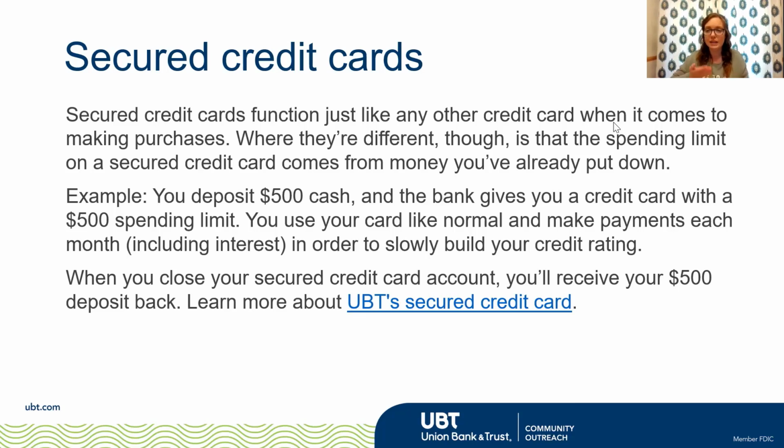But what you do is you come to the table with $500 cash and you say, I want a $500 credit card. Here's my $500 cash. And UBT will take your cash and then issue you a credit card that you can spend up to $500 on. It still works like any other credit card. It is attached to your credit report. So all of your payments still need to be made on time every time. You need to pay it off for healthy behavior behind a credit card.